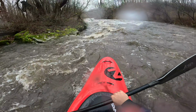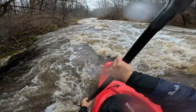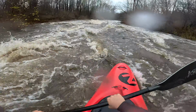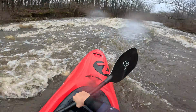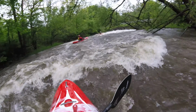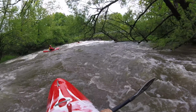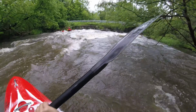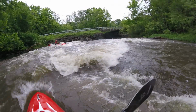You are now in a long, continuous boogie section. This is just gonna go and go and go for quite a while. Enjoy it, and just keep your head on a swivel for trees. Eventually, you are suddenly gonna see a grassy hill in front of you with the river making a very strong right-hand turn. This is the Bridge Rapid.